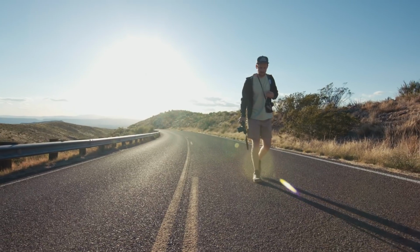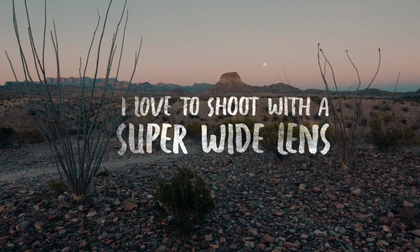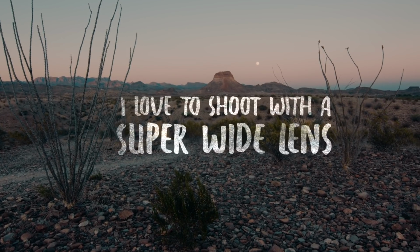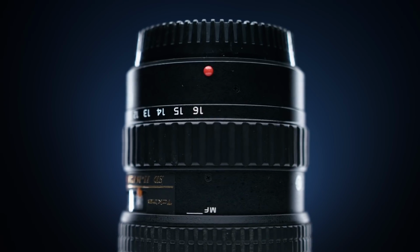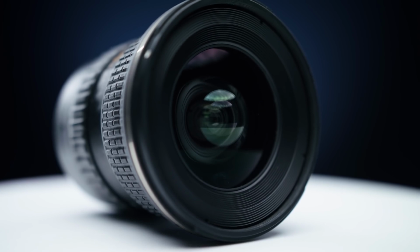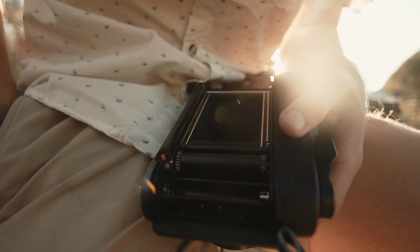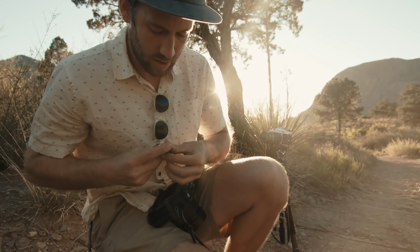And this is more of a personal preference, the way I like to shoot, but I really love to shoot on a super wide angle lens. This is an 11-16 Tokina. This is kind of a classic lens. A lot of people like this lens. I love this lens. It has a really short minimum focus distance, so you can get real close to your subject. You kind of get that Chivo look. Emmanuel Lubezki loves to shoot this way.